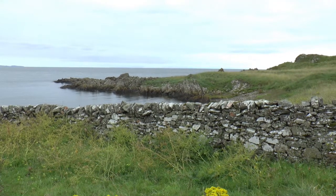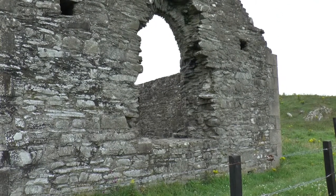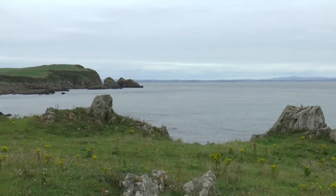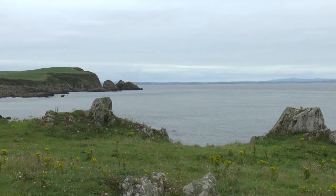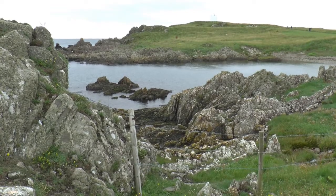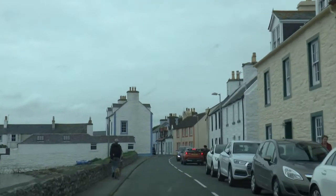The existing chapel dates back to about 1300, although it was probably built on the site of a smaller chapel built in the 1100s. After visiting the chapel, the pilgrims would set off on foot to cover the 3.5 miles to St Ninian's Shrine at Whithorn. Then we drove through Isle of Whithorn to return to the campsite.